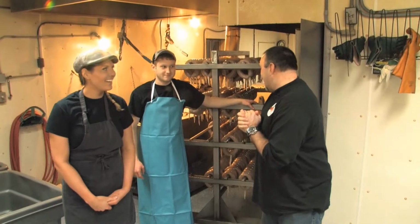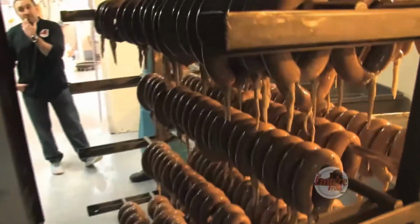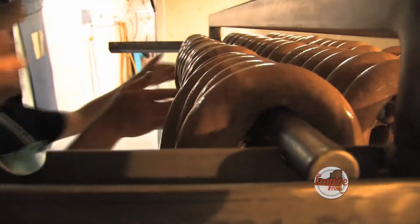Going on now? What do we got here? Okay, so we're headed out back. We're in the smoking area. And so we have our smokehouses here and our cooker behind us, you can see. And Justin here, he's going to start hanging them actually in the smokehouse. And we're going to take a quick look at that. Awesome.